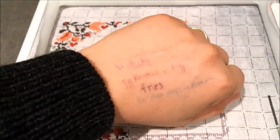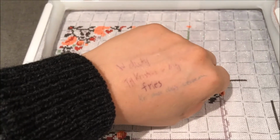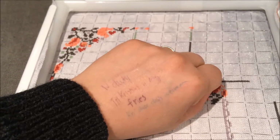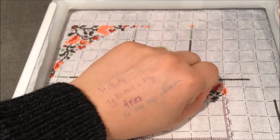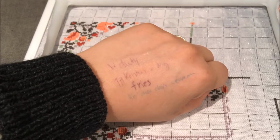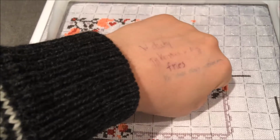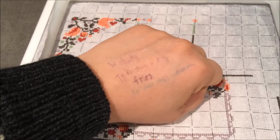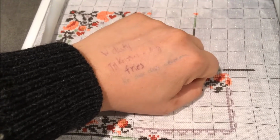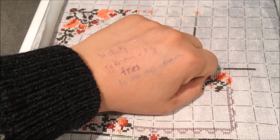Oh, hand notes. So, W, duty, it was my duty day today. TH, Kristen's birthday. That means Thursday, tomorrow, I get to bring birthday treats for a colleague of mine. We do kind of a birthday club at school, at work. Fries. I've got a kid doing a life skills program and I needed to buy some fries for him to cook up tomorrow. And then I made a note of what Kristen likes: chocolate, chips, and ice cream.